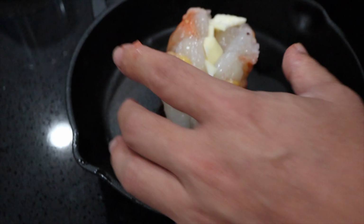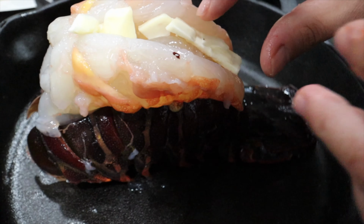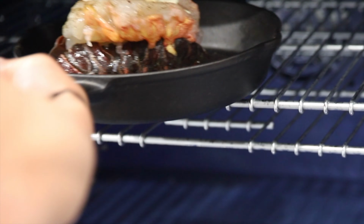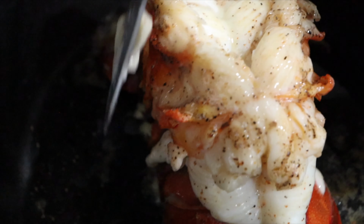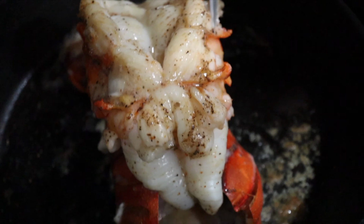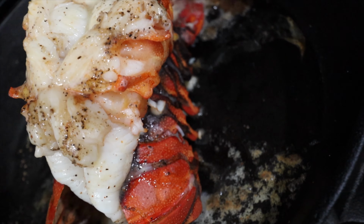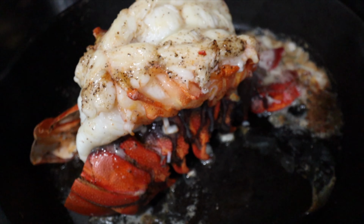So now that we've taken out the meat, what we're gonna do is put some butter right in the middle, get some nice flavor in there. Not that it needs too much, but we're gonna go ahead and place the meat on top of the shell, throw it in the oven, broil it, and then we're gonna baste it one time, pull it out, put some more butter if needed, and then pull it out, and it should be ready to go. And this is one of the most beautiful presentations, I think, of lobster, in my opinion.